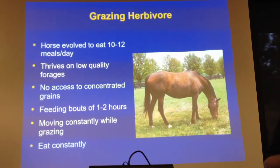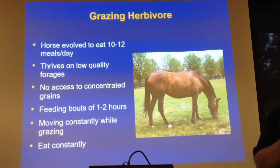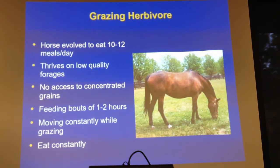Well, the horse has evolved to eat 10 to 12 meals a day, and they graze for 1 to 2 hours at a time. So if you work that out, they're almost grazing 20 to 21 hours of the day. It's only 3 or 4 hours that they're sleeping, not grazing. They're designed to move continuously from pasture to pasture, low quality food, high volume intake, unlike other herbivores who eat and then masticate and then ruminate. They lie down, regurgitate that food, chew it again, send it back, digest it a little bit more, so they get every ounce of goodness out of what they're eating.